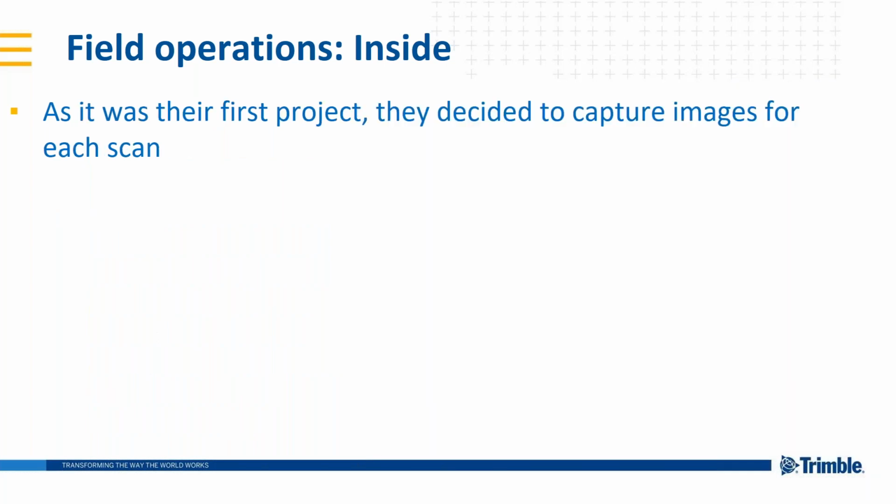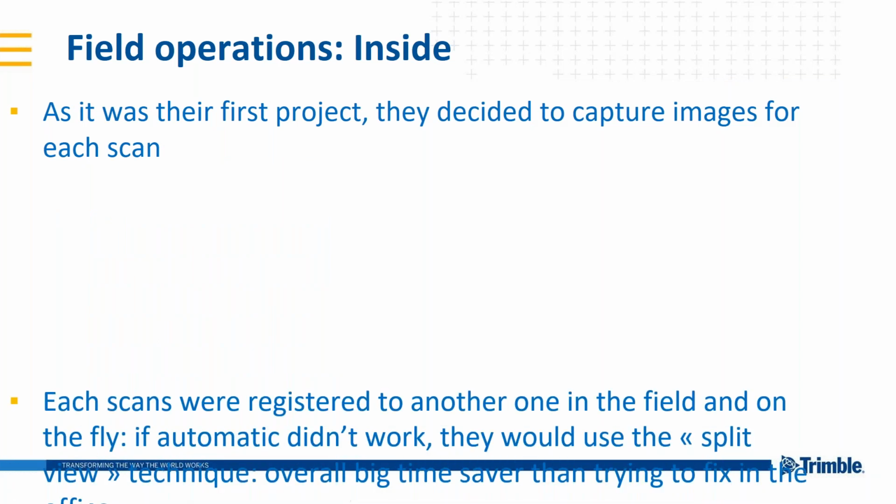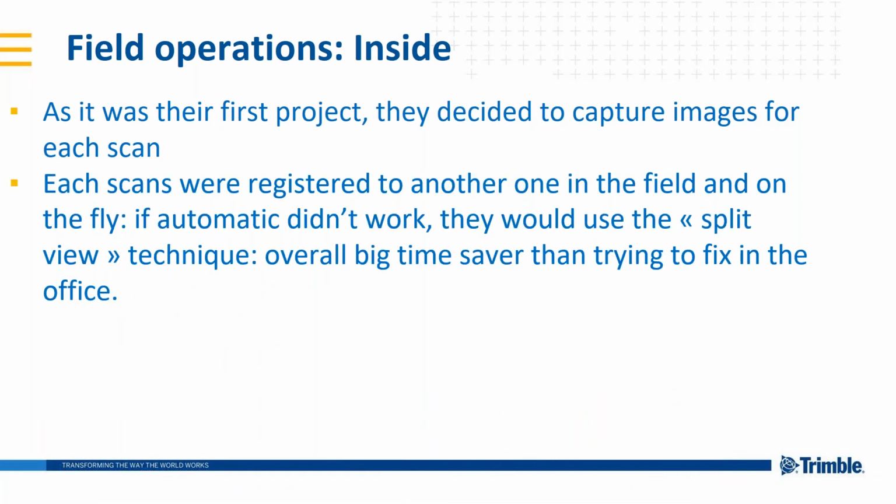So they also decided to capture images for each scan. Each scan also, that's important, was registered to another one in the field and on the fly. So every time they make the scans, they make sure the automatic registration worked. And in some cases, because they were new, maybe they moved too far, the angle was not the best, and automatic didn't work the first time. So they could use what we call the split view, where you can pick 2 points, 2 common points between scans, and then make the merging in the field.